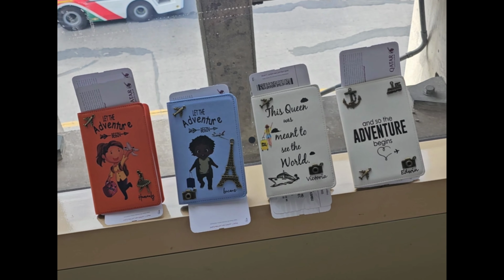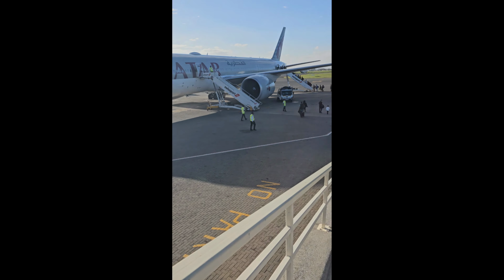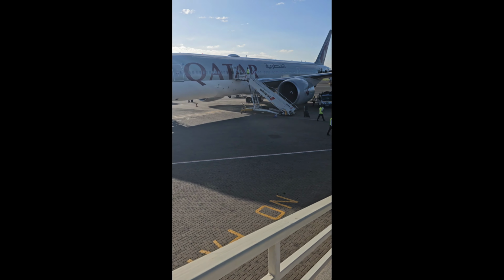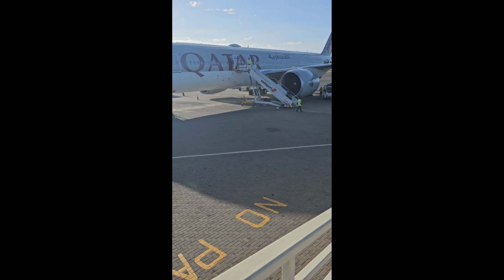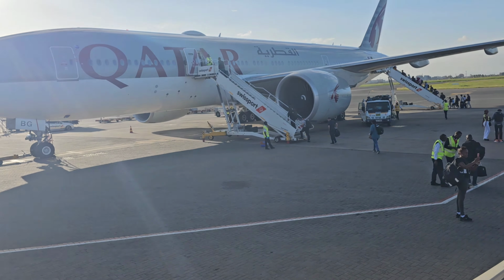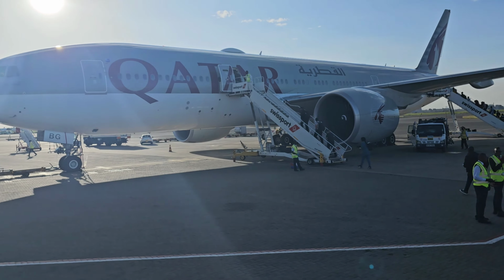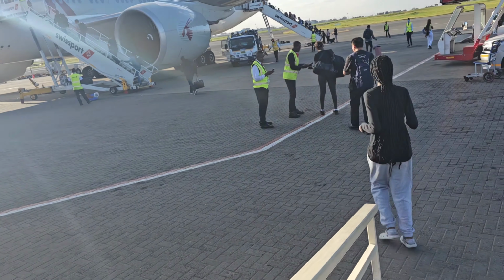So let me give you a short summary of how our journey was supposed to be. We were to fly from Nairobi to Doha, then have a 3-hour layover at Doha, then take another flight from Doha to Bangkok. Then from Bangkok, we had booked a flight to Chiang Mai. I can't really remember the name. Oh, it was Thai Smile.